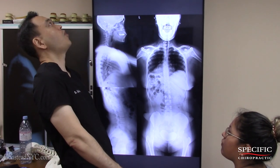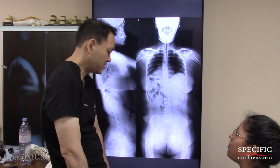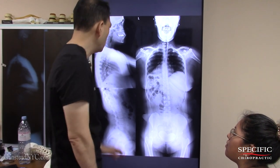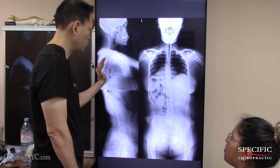So can we walk this way? We can't do that either. So your body starts recompensating, going into this position over here. So that's why we're seeing an excessive hyperkyphosis over here.